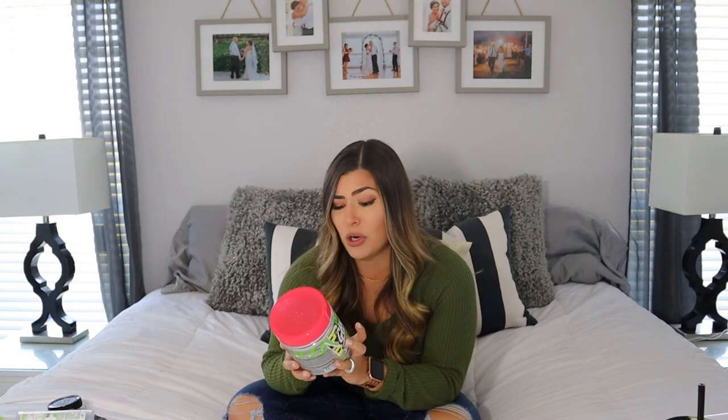I don't care for the taste of this one, but I really do like what it does for me. This is the flavor Sour Black Cherry. What happened was I was in a hurry and I ran into GNC because I needed some new pre-workout. I needed something and I had no time.